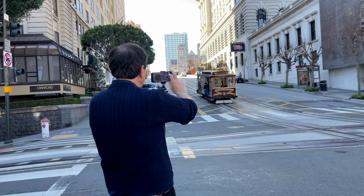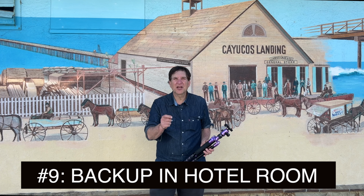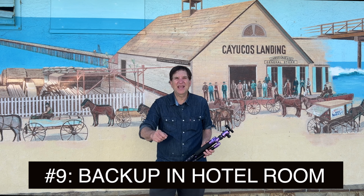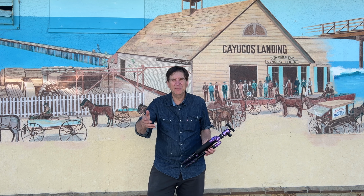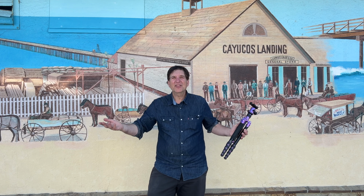We talked about backup earlier, but let's give it its own tip because I want you to back up your data every night in your hotel room. If you're of the smartphone generation and you lose your phone, you've lost all your photos. So really, whether it's iCloud, Amazon Prime, whatever tool you like to use, back up in the nighttime while you're sleeping, and when you wake up in the morning, everything can be backed up.